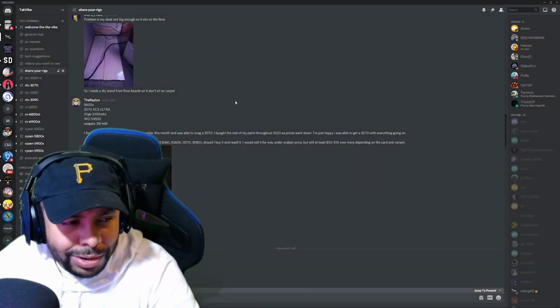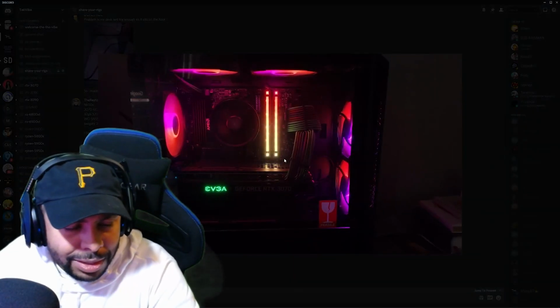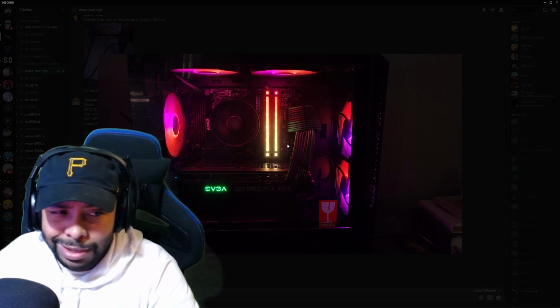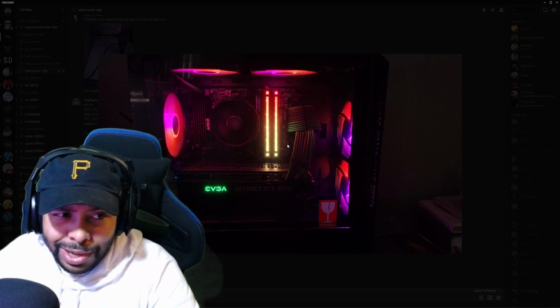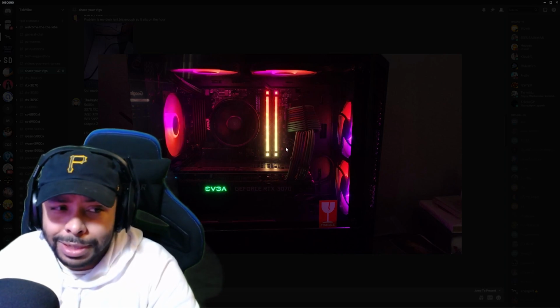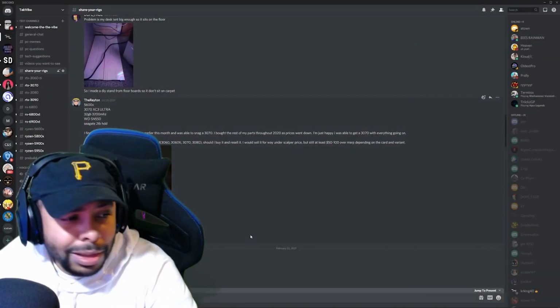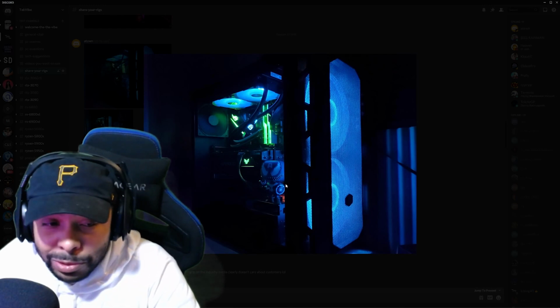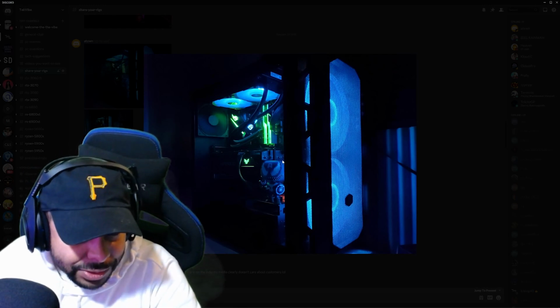Let's get a better look at that PC. All right, it's clean. I mean, you took care of the cables there. There's nothing to be mad at right here. Looks good. Good job. Okay, so A-Town with his PC. All right, I don't know what the specs are, but it looks good so far.